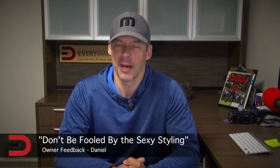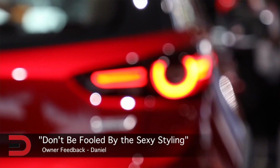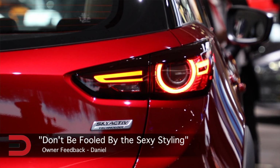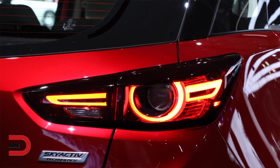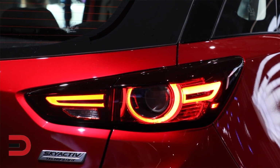And the last comment I'm going to read here is titled, "Don't be fooled by the sexy styling." This car, although a CUV, has no tinted windows, again, tinted windows, and no remote trunk release, again, that comment, of any kind, just manual opening from the outside. These are very cheap cost-cutting measures. Even the $6,000 cheaper Chevy Trax has tinted windows.